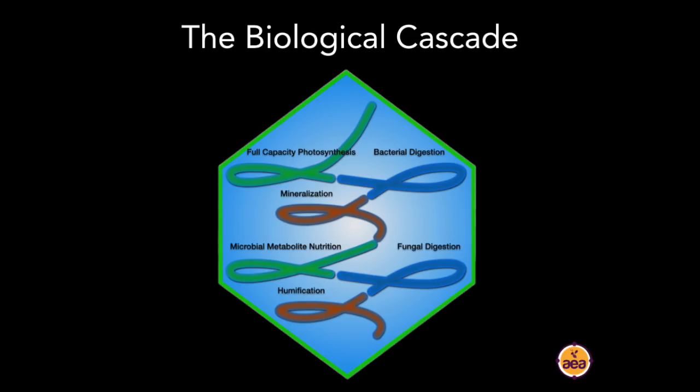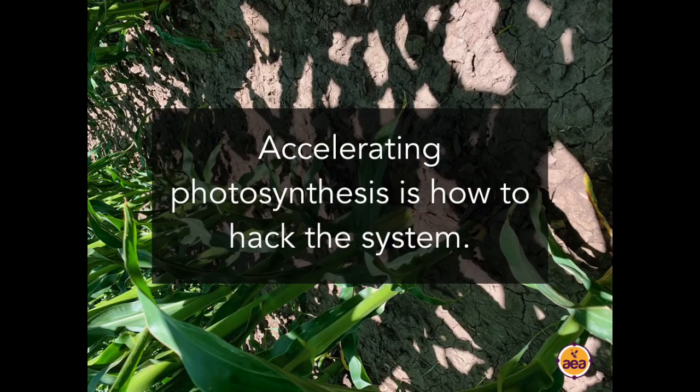And this, of course, is at the foundation. The interesting point when you think about this entire cascade, the very first step at the top of the cascade is photosynthesis. When we increase the plant's photosynthesis, then all the rest of this happens on its own, automatically. Accelerating photosynthesis is, I think of this as being our tool to hack the system. It's how you can speed up the entire process and make everything happen very quickly.